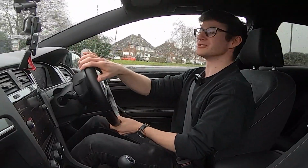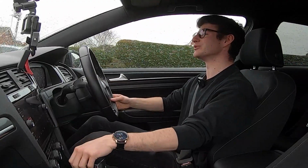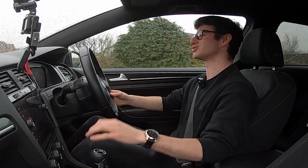Anyway, I think I'm going to call it a day, give this car back to Blakedown, and then get it handed over to the new owner. And a massive congratulations to the owner of this, because you've got yourself one awesome car. Indium grey suits this car so well. Like I said at the beginning of the video, it was my first option.